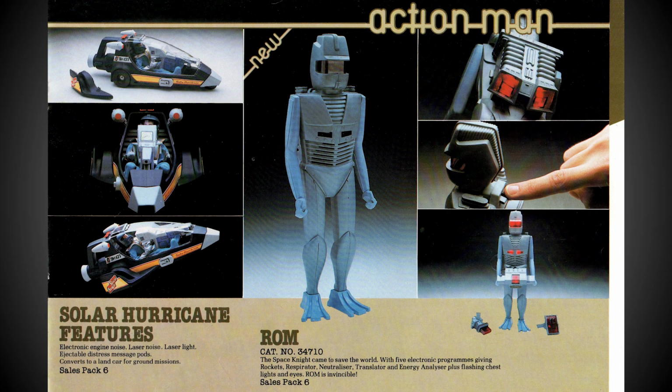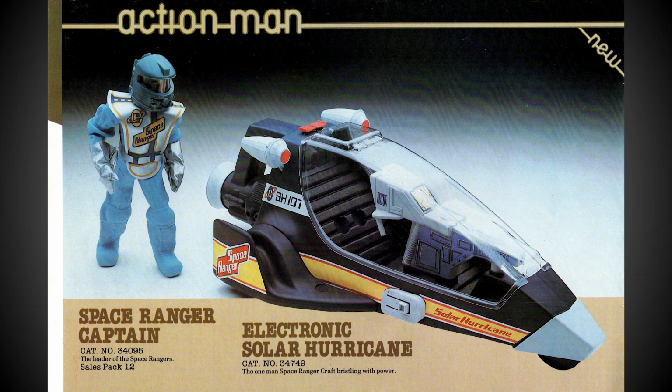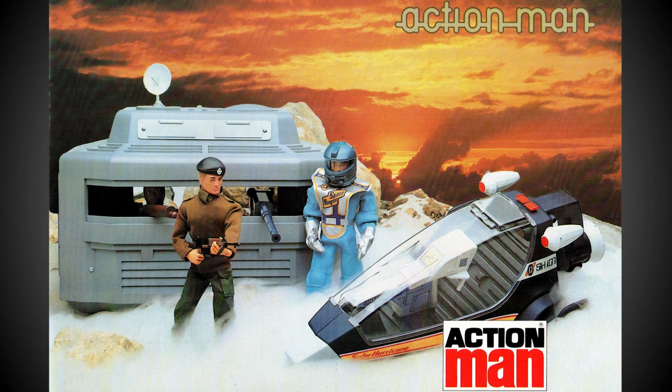1980 would also see the introduction of Rom the Space Knight and the Solar Hurricane vehicle, and these three prestige Action Man items were brought together for the filming of a classic television advertisement.